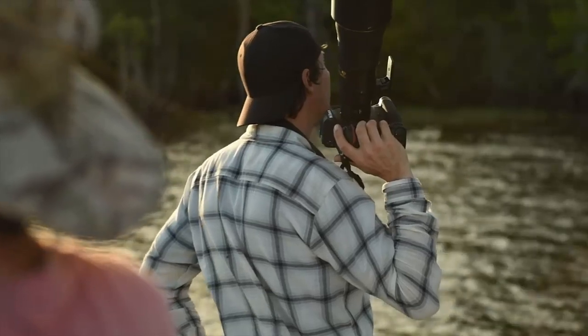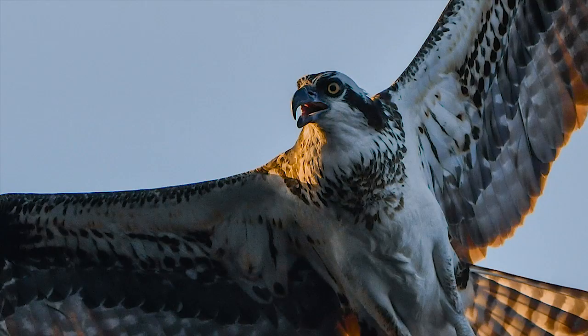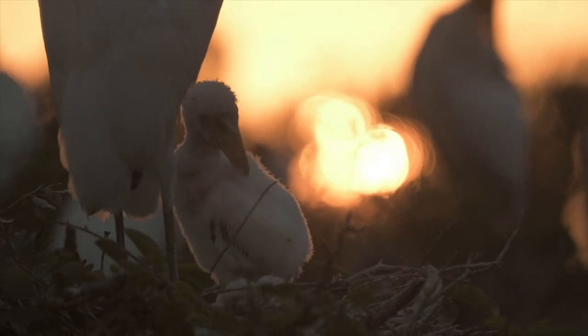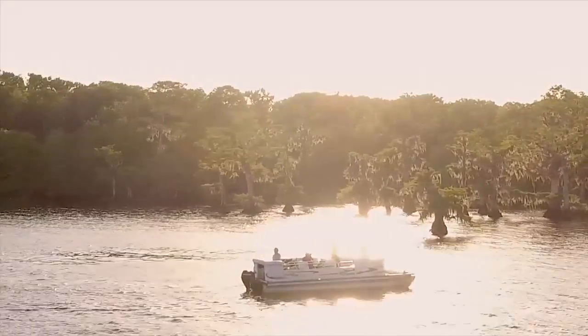This lens is ridiculously easy to handhold. And Nikon's technology makes it not only ultra light, but razor sharp. If I needed an extra focal length boost, the ability to switch to DX mode in my Nikon D850 changes my focal length to roughly 750mm without decreasing the speed of the lens.